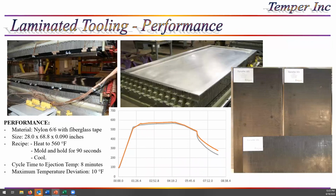Slide 12. In this tool, we are tasked with making nylon 6-6 panels. Nylon with fiberglass. These panels were 90 thousandths thick and were produced in under 8 minutes. The majority of the time for this process cycle was spent allowing the heat to propagate through the material and holding the material at temperature through the glass recrystallization phase before turning on the air quench. Preheating the material and more experimental use of quenching would yield a process time, we believe, in the 4-minute time frame.